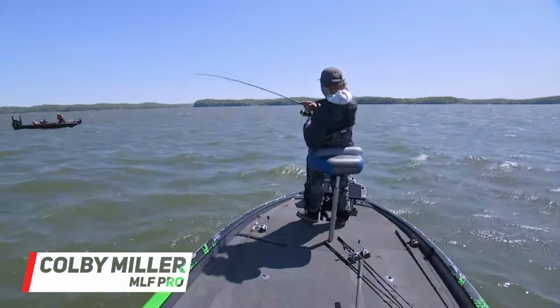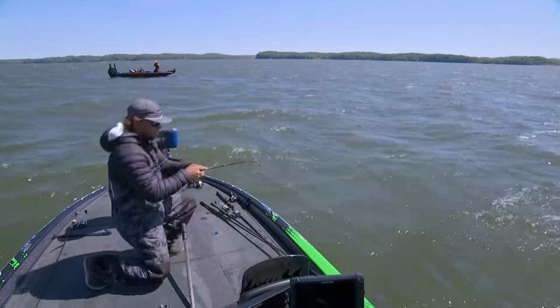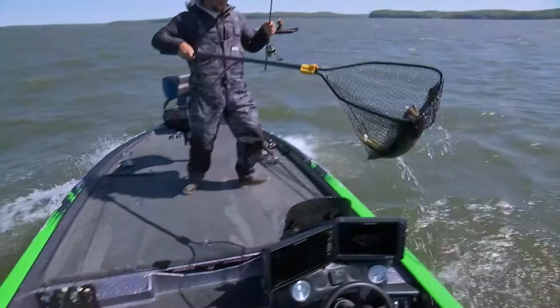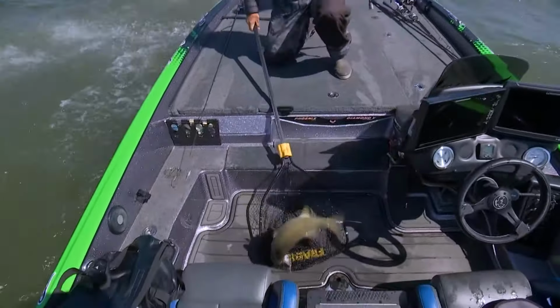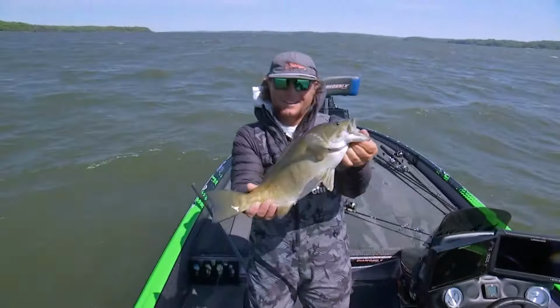Come on, girl. Don't jump. Yes, sir. How about that one? Another 4-pounder. Come on.